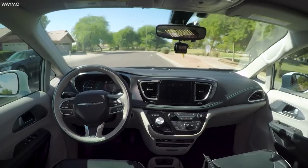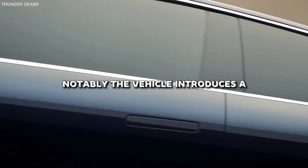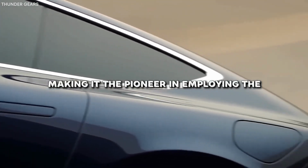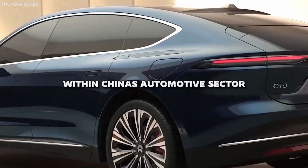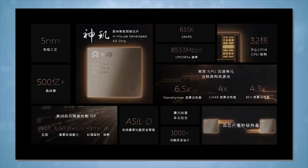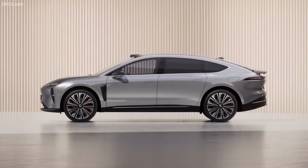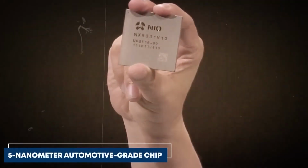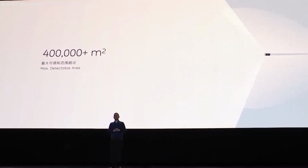In terms of advanced driving technology, the ET9 supports higher-level assisted driving features. Notably, the vehicle introduces a self-driving chip developed in-house, making it the pioneer in employing the advanced 5-nanometer process technology within China's automotive sector. Thanks to its 3 LiDAR arrays, the Shenji NX 9031 provides the powerful computing capabilities required for these systems and is claimed to be the world's first 5-nanometer automotive-grade chip. This impressive technology can undoubtedly be a conversation starter for ET9 owners.